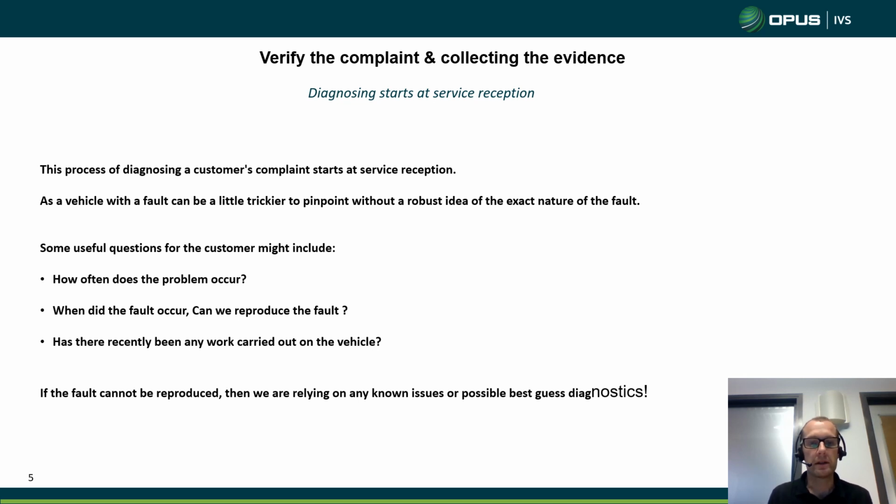How often does the complaint occur, or how many times does it happen to the owner? When did it occur? Can we actually reproduce the fault? Also, when did it start? The start point of a fault can be one of the most critical things. And has there recently been any work carried out on it? Has it been to other garages, etc.? This is vital, really. You can collect so much information and reduce your diagnostic times from this.